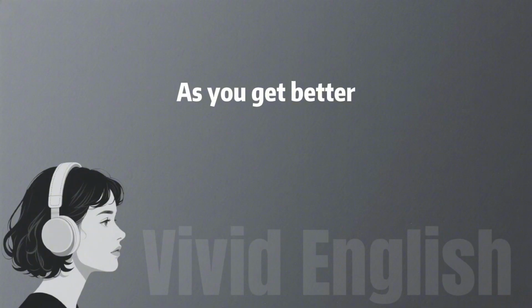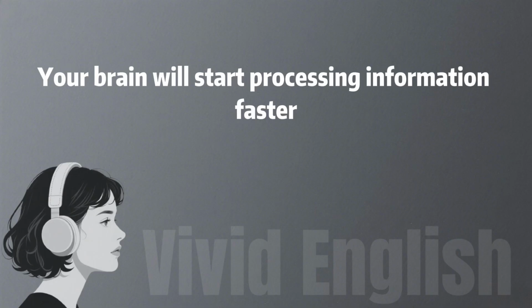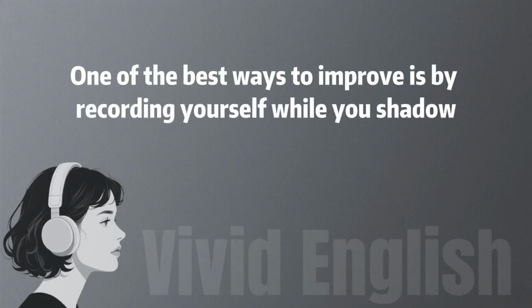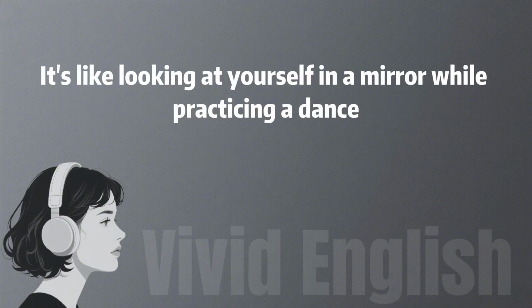As you get better, try shadowing longer and more complex conversations. Your brain will start processing information faster, and your speaking will become more fluent. 4. Record yourself. One of the best ways to improve is by recording yourself while you shadow. This allows you to listen to your own voice and compare it to the original speaker. It's like looking at yourself in a mirror while practicing a dance.